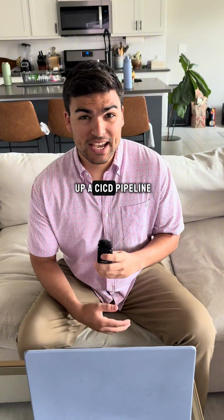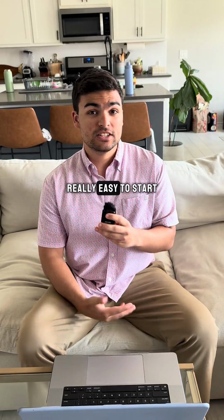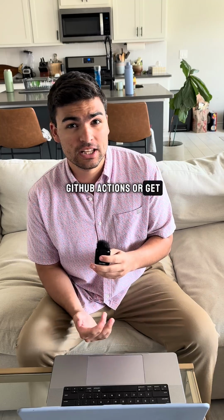Dude, you need to set up a CI/CD pipeline. It literally does this all for you completely automatically. It's really easy to start too. Just check out GitHub Actions or GitLab CI/CD.